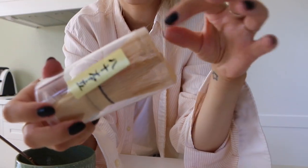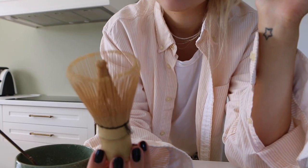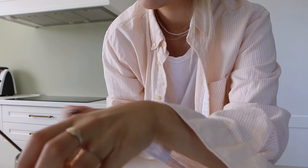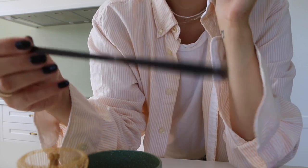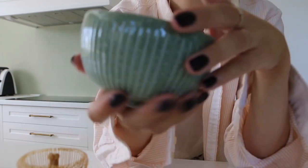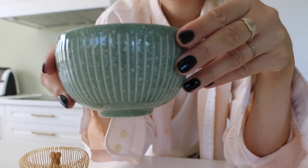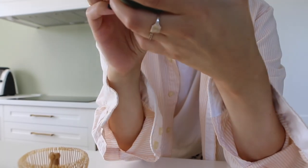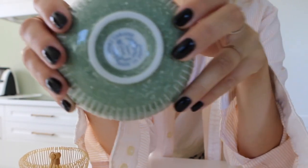I got a bamboo whisk. The proper name for it is chasen, but yeah, that's the whisk. Then a little bamboo scoop for the tea. This one is called chashaku, and then a bowl. There are so many beautiful bowls for matcha, and yeah, I chose this green one. I think it's gorgeous. It says made in Japan on the bottom. So the bowl is called chawan.